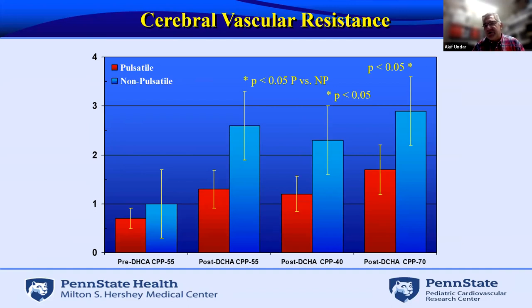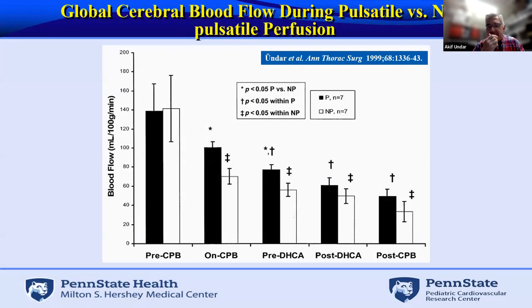The only disadvantage of these experiments is that this is a non-FDA approved physiologic quality pulsatile pump. But then when we moved to Texas Children's Hospital, we repeated the same experiments using the deep hypothermic circulatory arrest model, but with the FDA-approved Stockert S3 heart-lung machine. And we again looked at the global blood flow, much, much better. We couldn't adjust the cerebral perfusion pressure for these particular settings, but you can clearly see there is a trend.